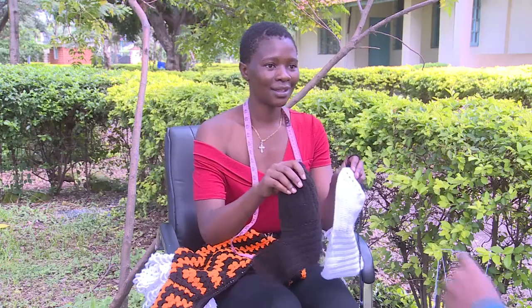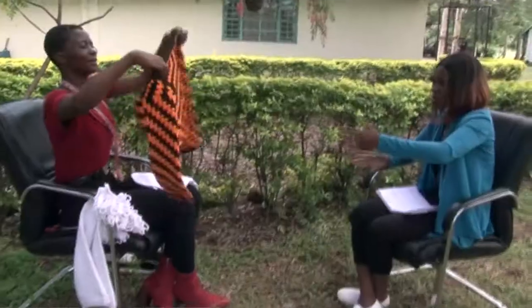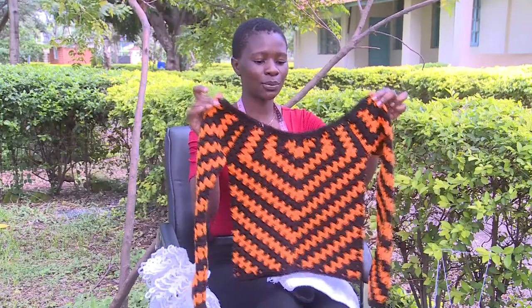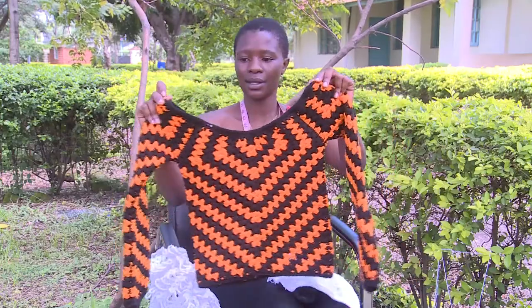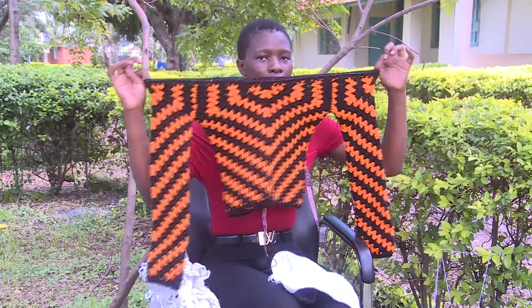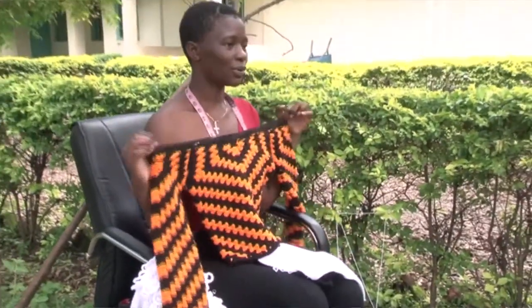Okay. So let's talk about this one. Is that a sweater or what is it? It's like a sweater top. Oh, okay, an off-shoulder sweater top. Yes. Here I make an elastic. Oh, nice. You can see in the elastic that when I wear this, it's going to fit me perfectly.